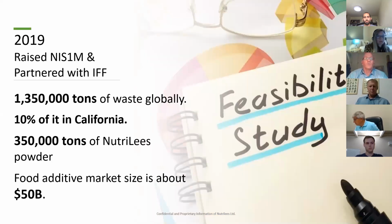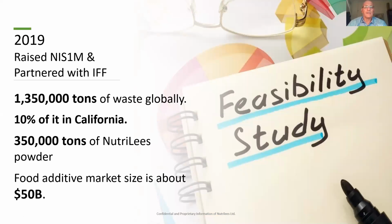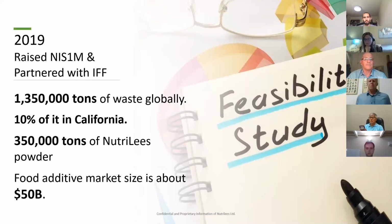We set up Nutrilees, the company, in 2019, raised 1 million shekels and partnered with IFF. IFF is a global supplier to the food industry.